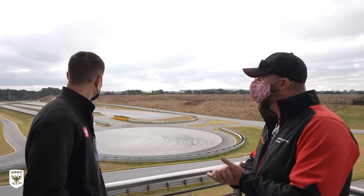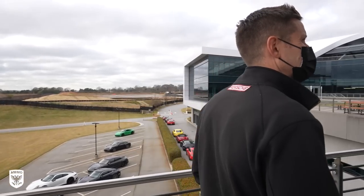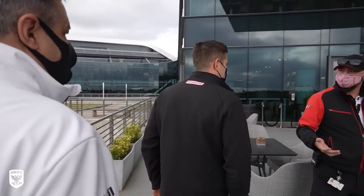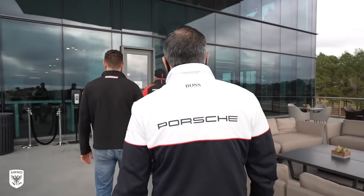Scooting along pretty well. All right, well, if we want to continue on, we can go ahead and head on inside. We'll go see a few other things about the building. Yes, please. Now, you've never been here to Porsche Cars North America headquarters, correct? I have not. Awesome. I'll show you a few things that are housed in the building.